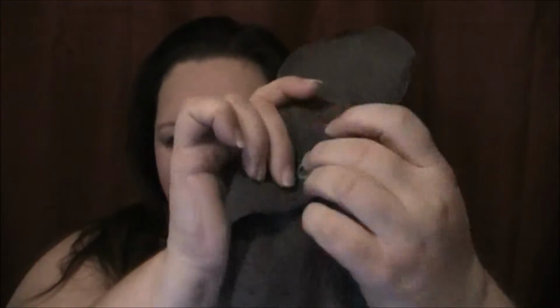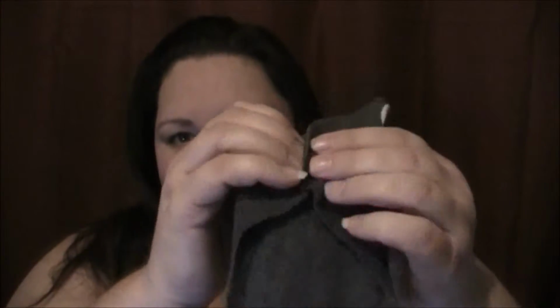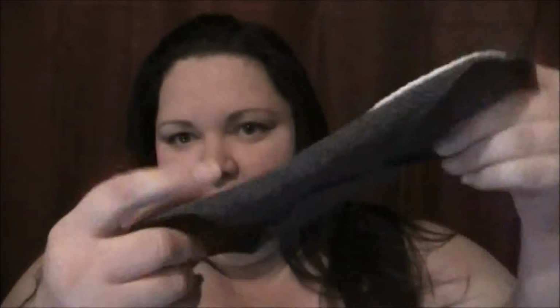And then they have wings, and they wrap around your panties just like a normal pad would. And then they snap together, and they just sit on your panties. And then you wash them in your regular laundry when you're all done.